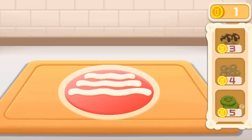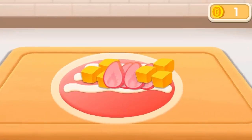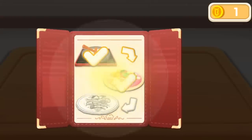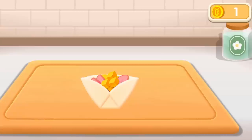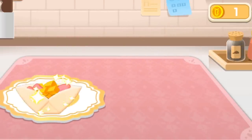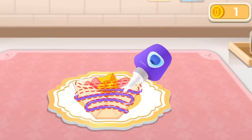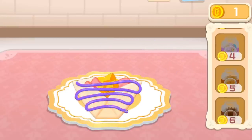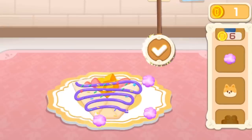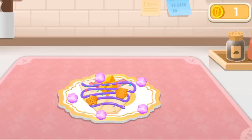What ingredients do you want to add? They all look tasty. Choose a nice looking plate. Finally, drizzle on some sweet jam. The crepe is so cute!